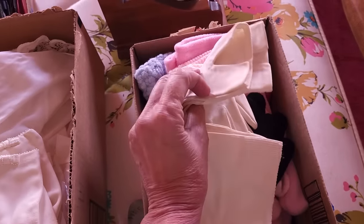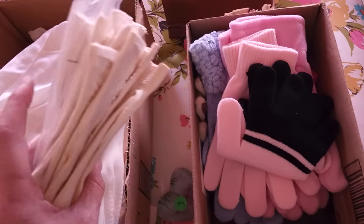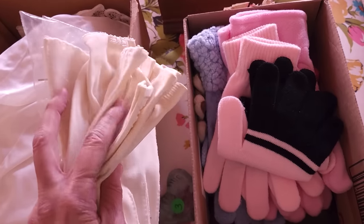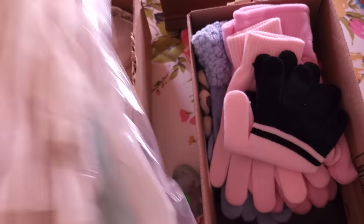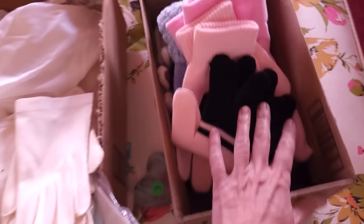Oh, you know I'm going to get all the white ones. You know I'm just going to get them all. What do I have? 1, 2, 3, 4, 5, 6 pairs. I got six pairs of those dainty little gloves. All right.